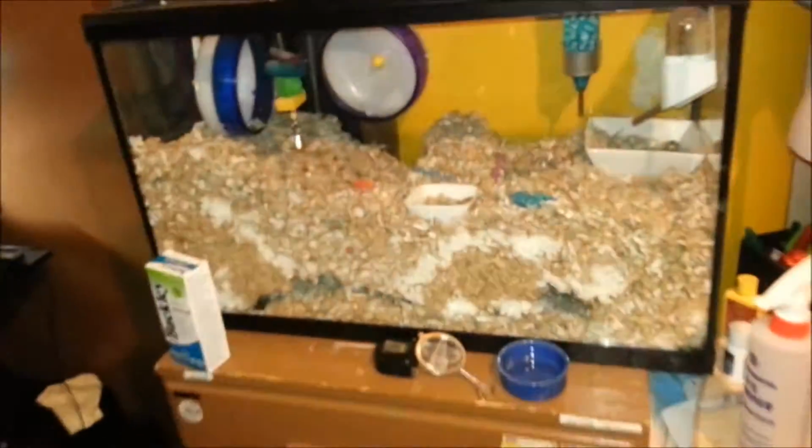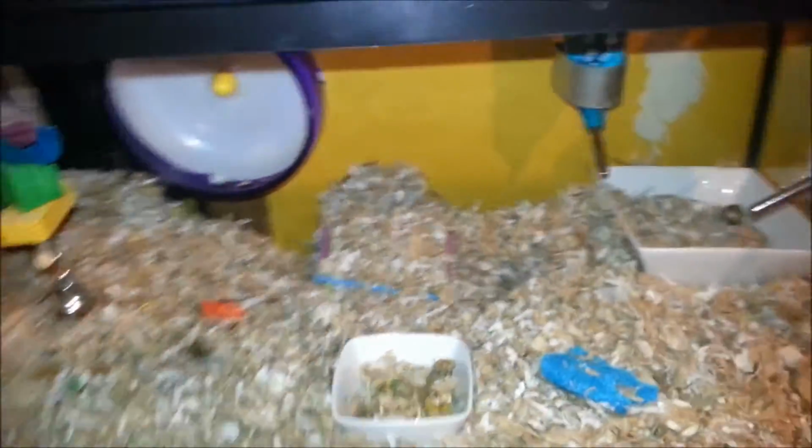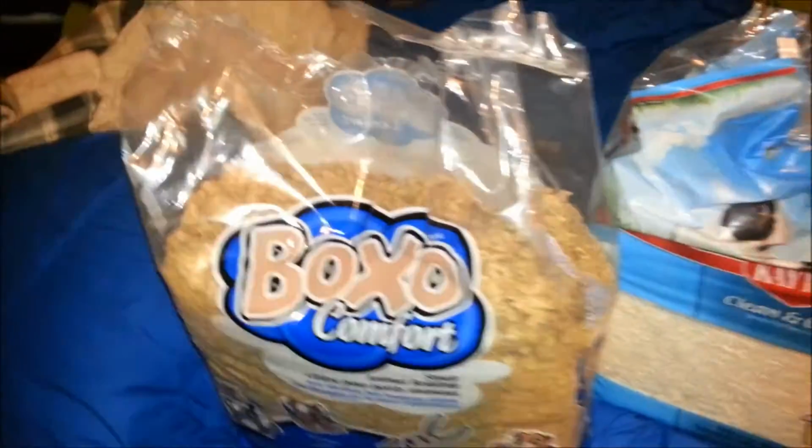I still have that cupcake stuff somewhere, but I don't think I want to use that for them because it doesn't look natural. It's too colorful. So definitely check out these beddings if you can find them, or a knockoff version of the Clean and Cozy. If you can find Boxo, I say go for it, because it will probably be cheap for you. And if you're Canadian and you haven't tried Boxo, try it, because you can get it for cheap.